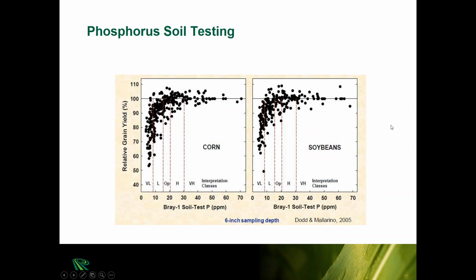So just like we had for potassium, we've got this Bray soil test P. That's going to be our soil test level. Again, we're going back to this correlation between soil test level and relative grain yield. The one thing that you do typically notice when you're doing experimentation with phosphorus compared to potassium is we don't seem to have the same amount of scatter above the 100 that you tend to see with potassium. I'm not going to say that it makes the soil test phosphorus any more reliable, but we just don't seem to see as much scatter.